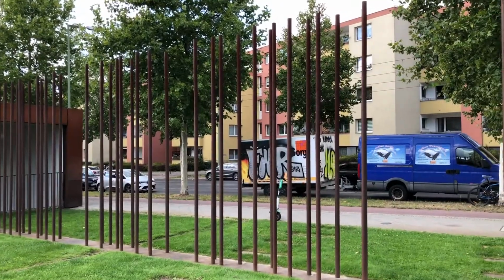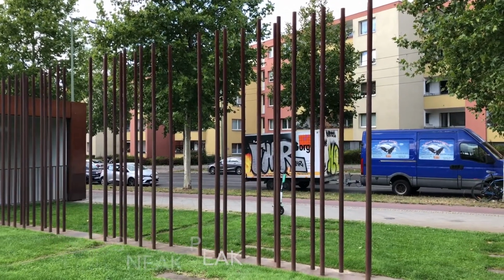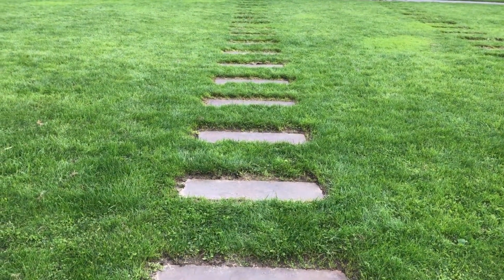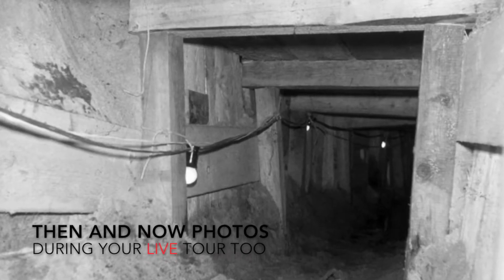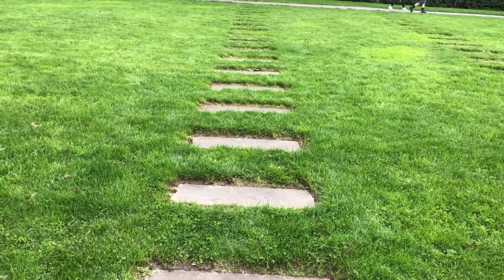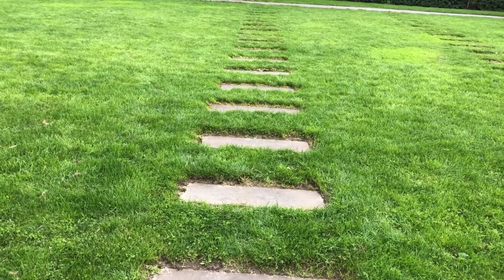These metal posts, that is where the Berlin Wall used to be. On the other side of that, the pavement, the road, the houses, that's free West Berlin. This, though, is the line of the famous Tunnel 57. Tunnel 57 was the most successful of all of the dozens of tunnels under the Berlin Wall. But though it was very successful, it ended in tragedy, this escape. So, what was the story with Tunnel 57?